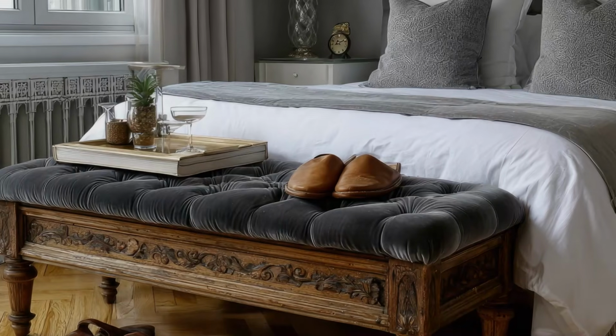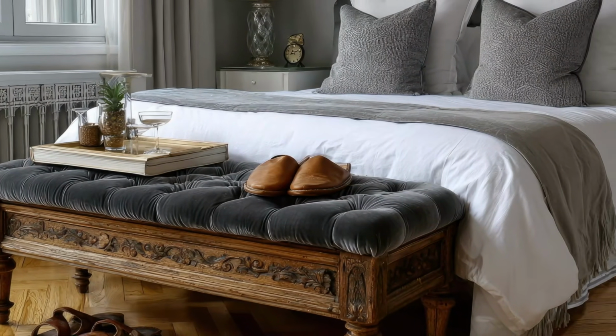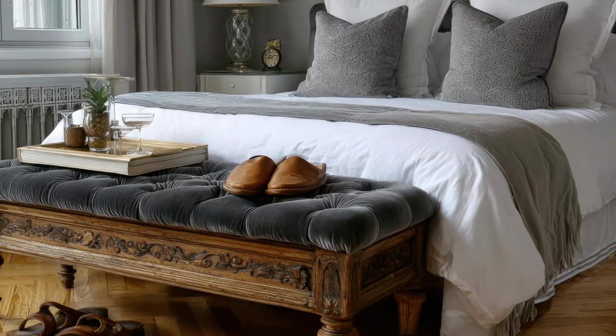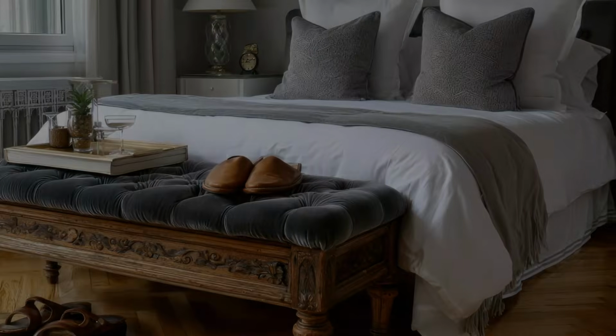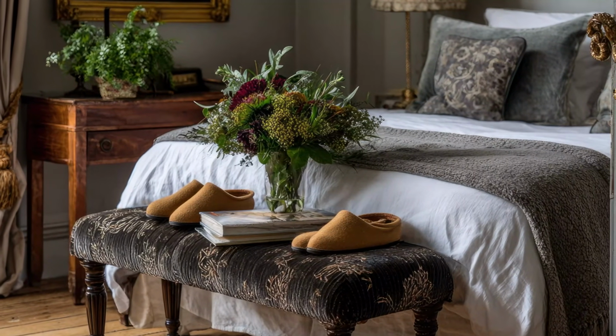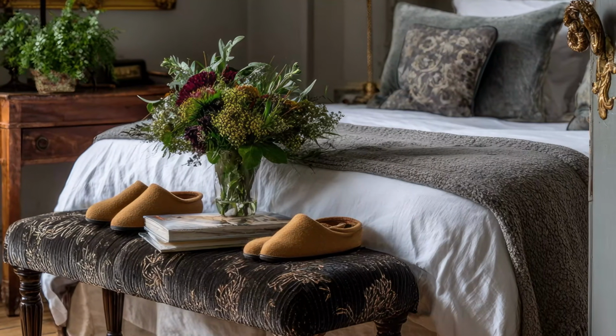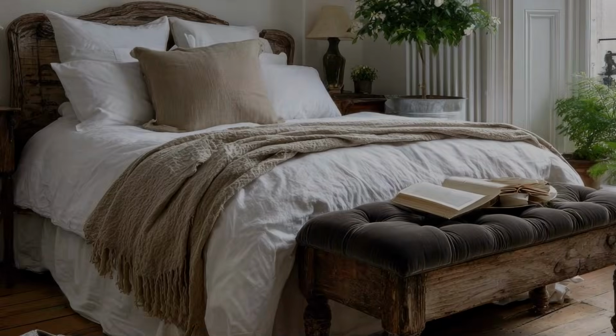Integrating a century-old French antique into a contemporary home might feel intimidating at first, but it is actually incredibly simple due to the bench's versatile proportions. One of the most popular ways to style this piece is by placing it directly at the foot of your bed. It provides a comfortable, luxurious spot to sit while putting on your shoes in the morning, while the hidden compartment underneath safely holds extra bed linens or your favorite evening reading books.